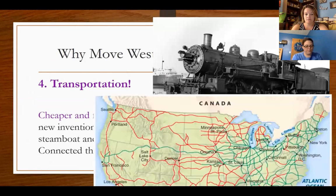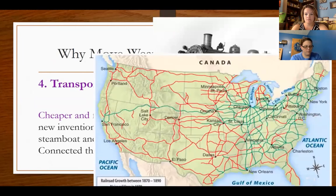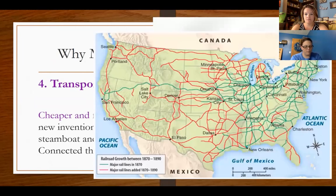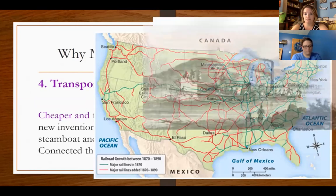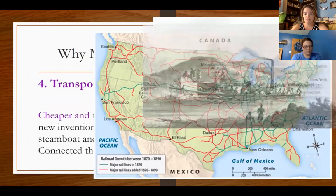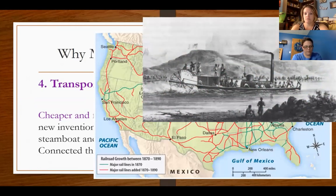Just check out the railroad growth, this map, between 1870 and 1890. A lot of those railroads had not existed before. And even the growth between 1870 and 1890, with the way that things are color-coded there. Another invention was on the water, and this was the steamboat. And this provided fast and cheap transportation up and down the Mississippi River and other rivers that allowed people to use them as roads to get from one place to another.